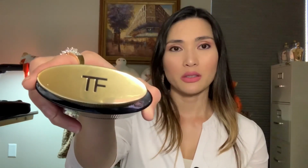So that's Tom Ford Noir Perfume, and this is the bottle. It's just a basic black and gold, and it's very nice, a solid, hefty bottle, as expected from the house of Tom Ford, and it's got that logo over there, his initials.